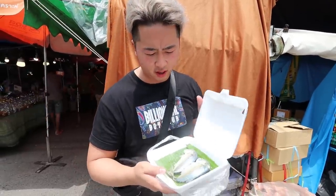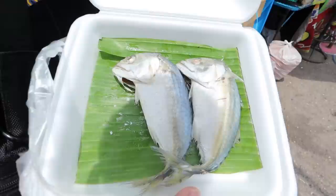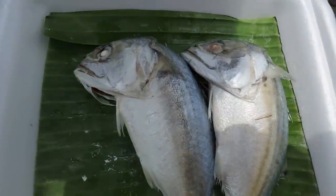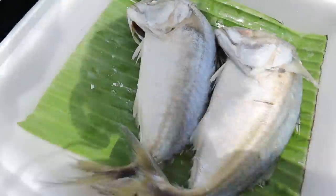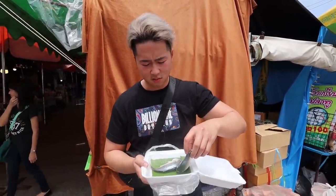Welcome to my dessert, a delicious Thai dessert. Oh, that's so sweet. It's like you and me. I feel bad now. Wow. Basically I've been seeing these all over this floating market and people love it. They buy it by the dozen, so I want to try it out. Oh my God, it is so slimy. And this heat is not helping, I swear on my life.